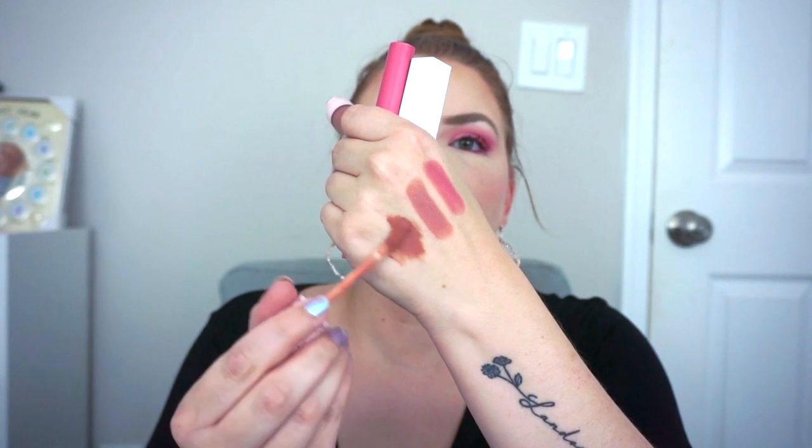Then I have the Dose of Colors Lip Mousse in Donald Duck from his collection, and for some reason this one is very dry. I don't know if you can even see it. It's like chunky, dry and chunky. But the other velvet mousses I have from them are not like this, and that is the newest one.